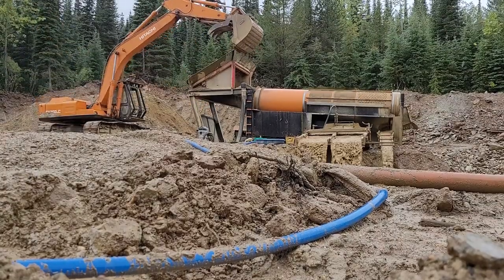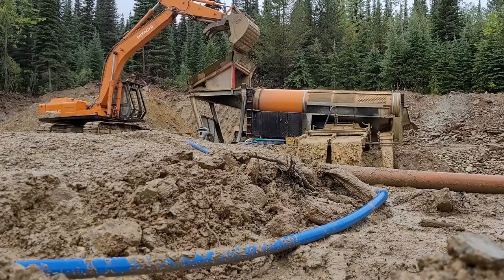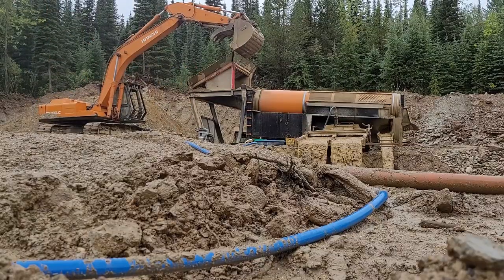The gold is usually consistent, but does have spots of larger values in the pay. The material we are running today is a low-grade pocket, but it still pays the bills.